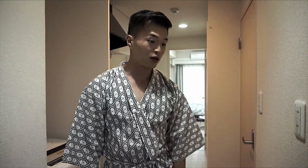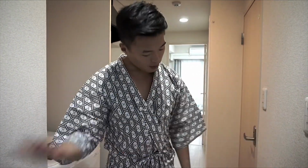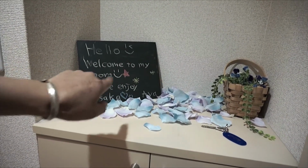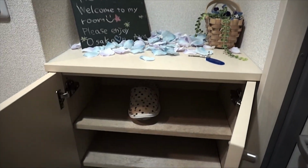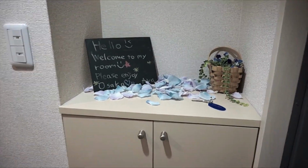Alright guys, this is gonna be the Osaka Airbnb tour. So this is what a typical Airbnb would look like in Osaka. Come on in. If you look to the right here, there's a nice little message left by our Airbnb host. There is a shoe rack in case you want to put on some slippers. As you'll know, I've already got acquainted with the place.